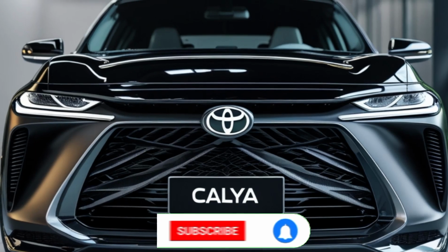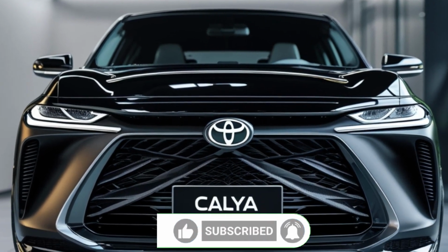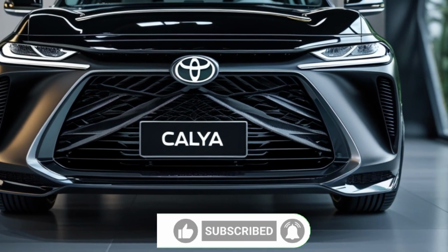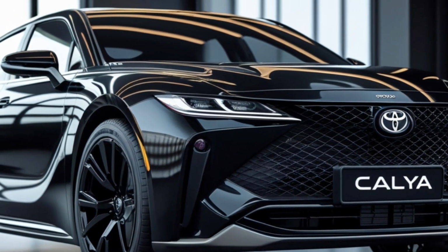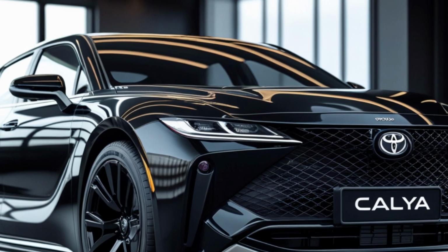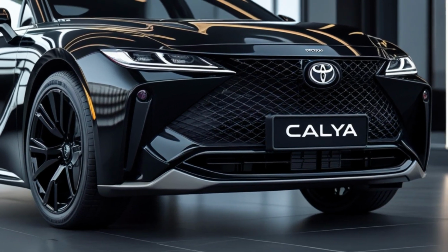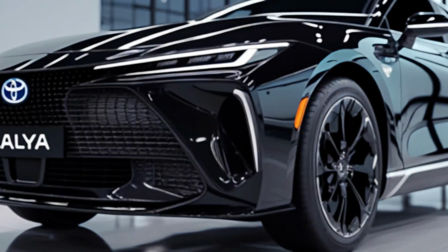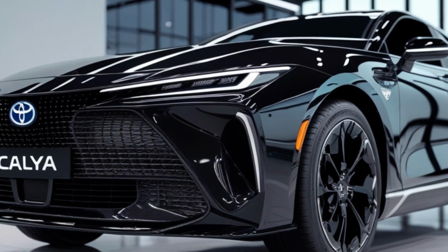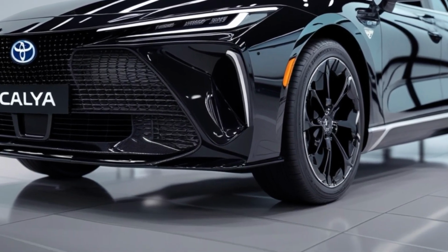We're talking about one of Indonesia's most practical family cars, the 2025 Toyota Calya. The Toyota Calya has always been positioned as an affordable, entry-level MPV, ideal for first-time buyers, small families, and ride-hailing drivers. For 2025, Toyota hasn't tried to reinvent the formula, but they've made subtle yet effective changes that make it even more attractive. Let's start with the exterior.